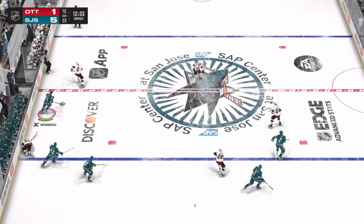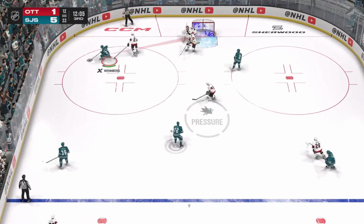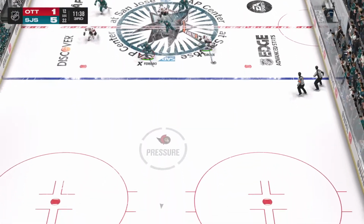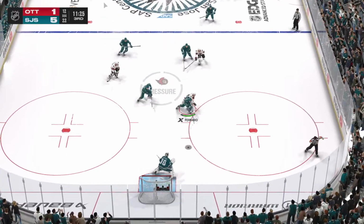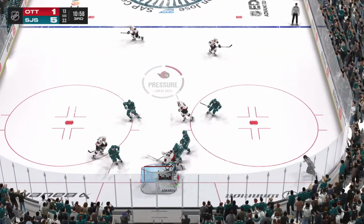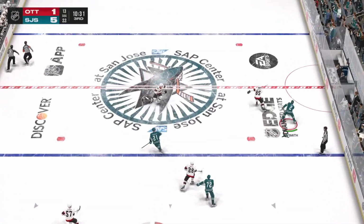Big hit along the boards, and those walls are rattling. Now, when you're along the wall, you got to have your head up. You better be good in small spaces, and you can't get out of the way of this thunderous hit, though, because it was lined up perfectly here, James. He knew exactly what he was going to do, and he finished right through the wall.